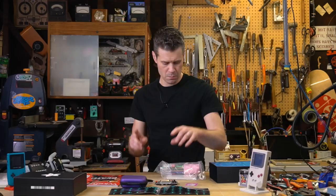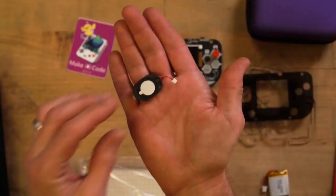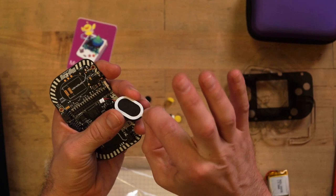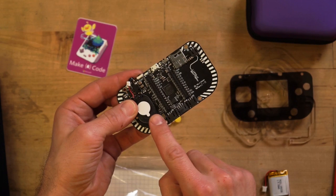And speaking of attaching things to the PyGamer, we've also got our little speaker. This is a little mini oval speaker with a short cable, and that plugs right into the back there, and it's got a little peel-off adhesive so that it will stick nicely to the board, and it gives it a surprisingly loud sound.